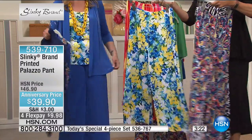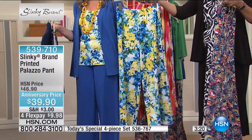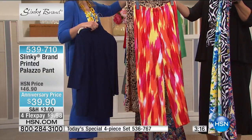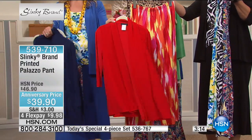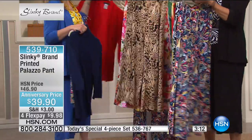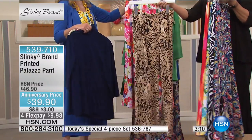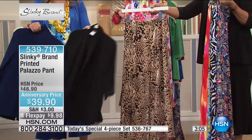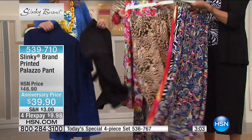We also have it in this wonderful royal flower that goes back to the royal blue. How about this in the red abstract? This goes back to the red, obviously. Fantastic with the jacket and the solid tank. We have the taupe leopard. Now, I know we lost the taupe in the Today Special, but you know you've got black in your wardrobe to match back. Yeah, exactly.